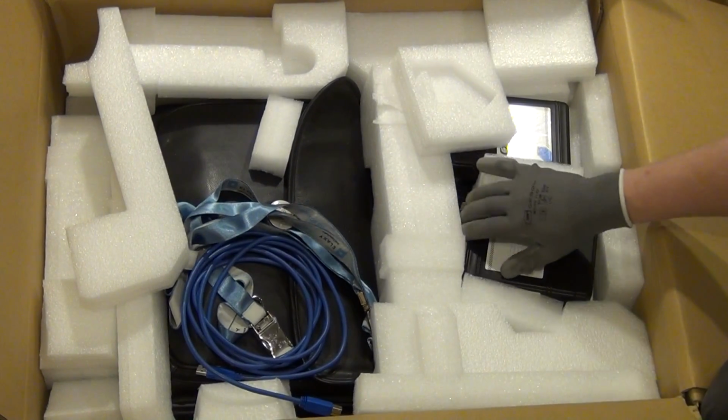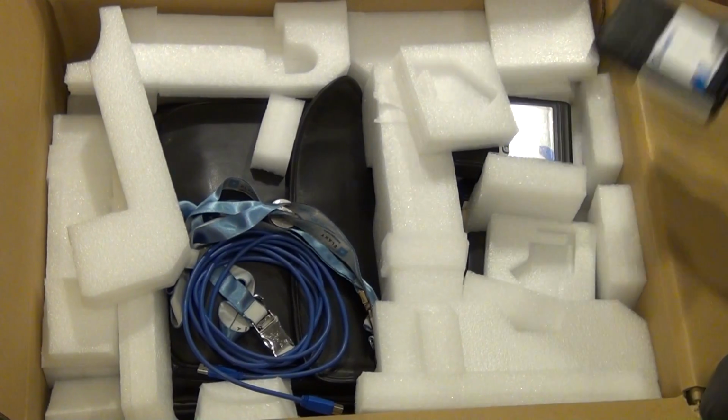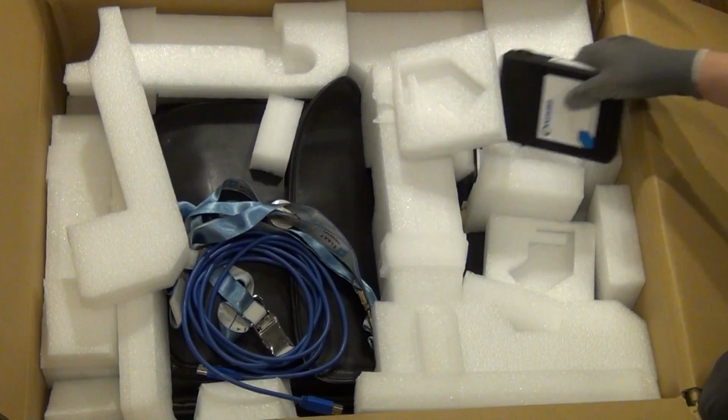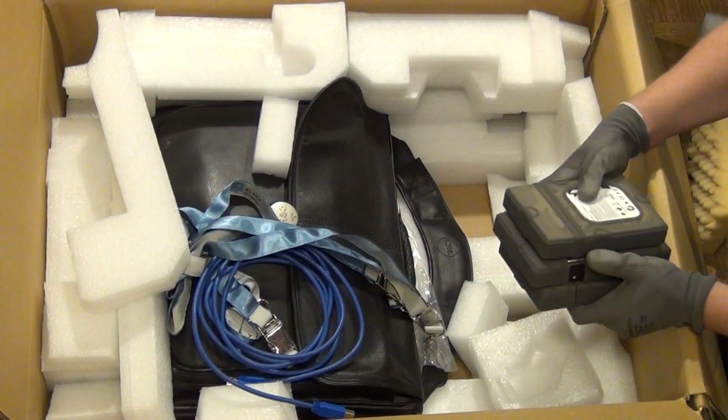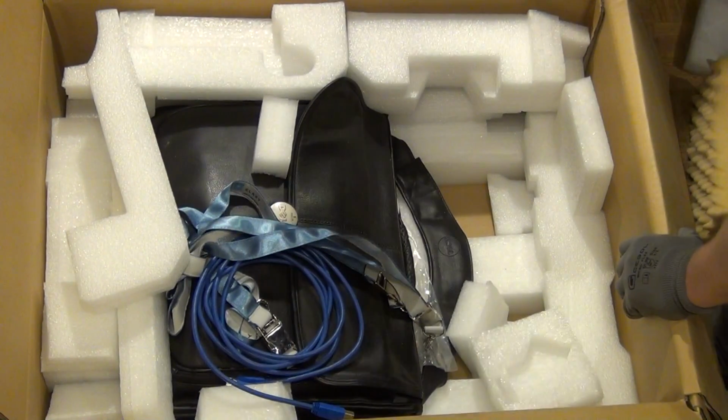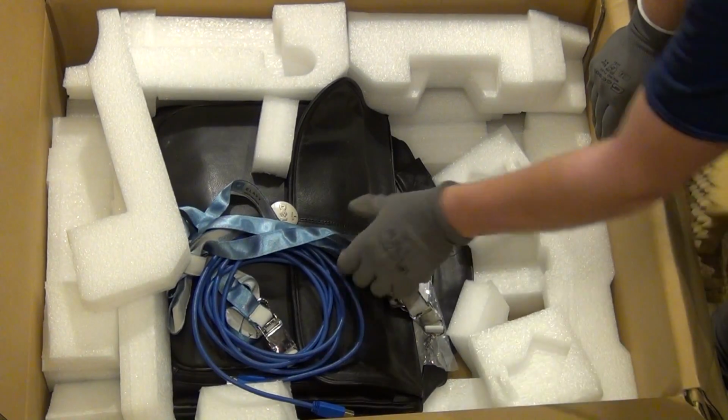And then there is one last rather large box, and inside I find even more HDDs, and now I have 11 HDDs lying on the workbench, all of them 500GB or even bigger, some of them 1 or 2 terabytes.